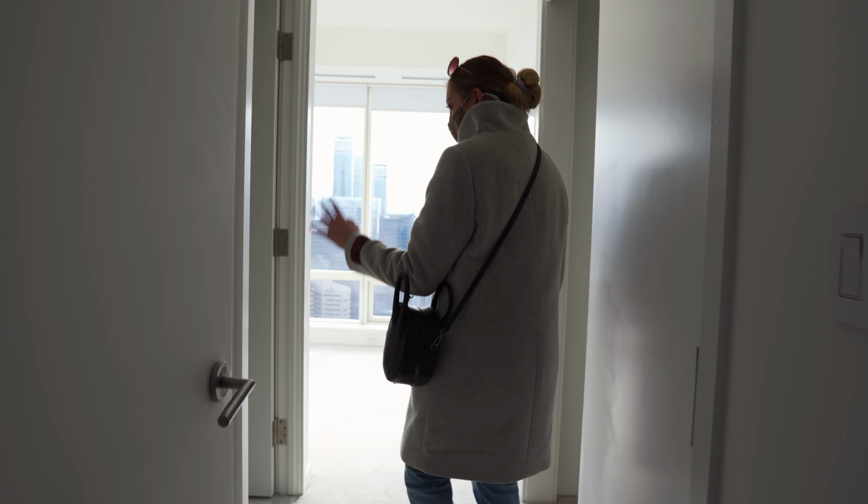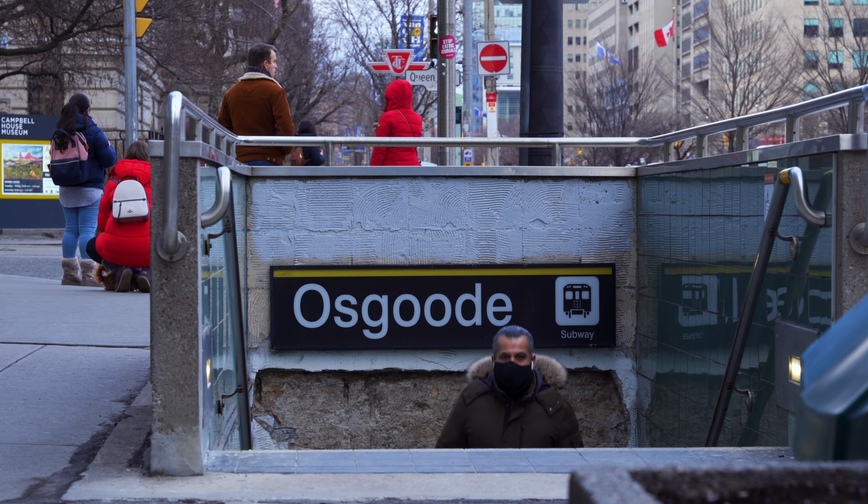So up until this point, it's the largest unit that we saw by far. It was a 2-bedroom as well, and the price tag definitely showed for all of those pieces that I just mentioned, from the size to the luxuriousness to where the building is located right in central downtown. It's actually $6,200 per month.